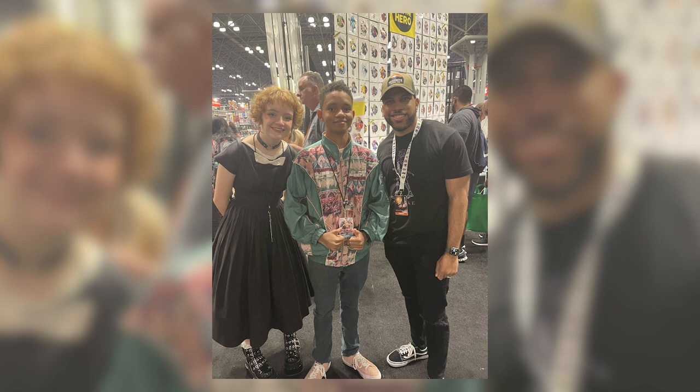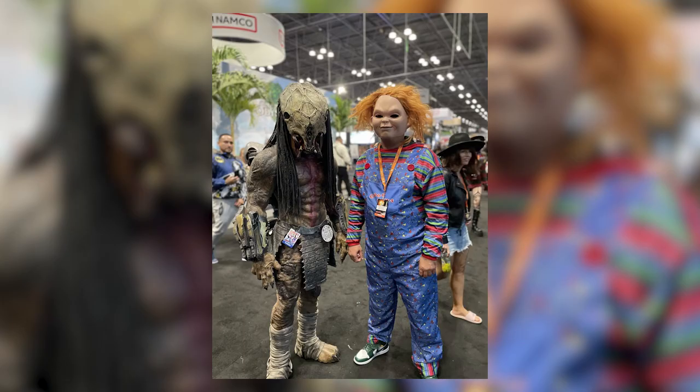Is not allowed out of here. Yeah, so I got to meet a few of the cast members, and I thought that was really neat. And following that picture is just a picture of some more cosplay, and we'll get into Saturday.